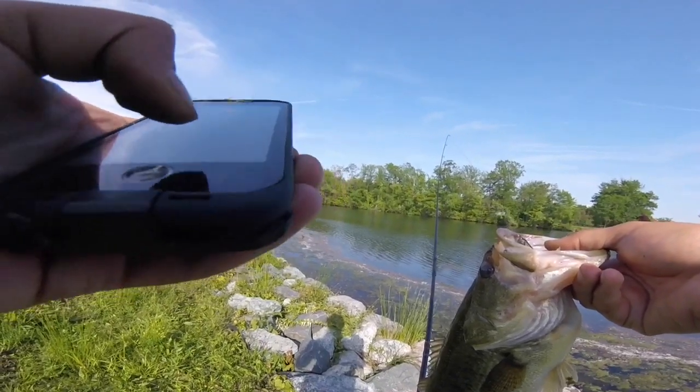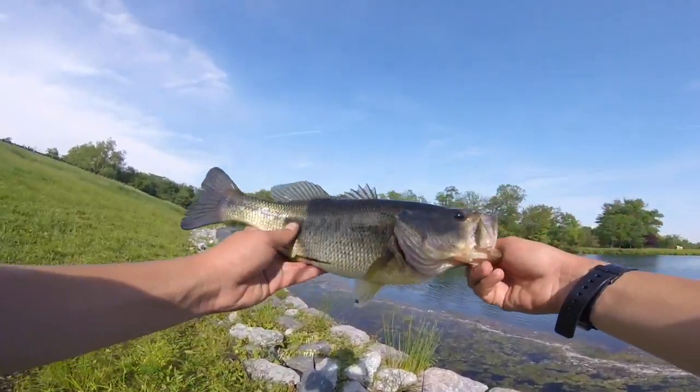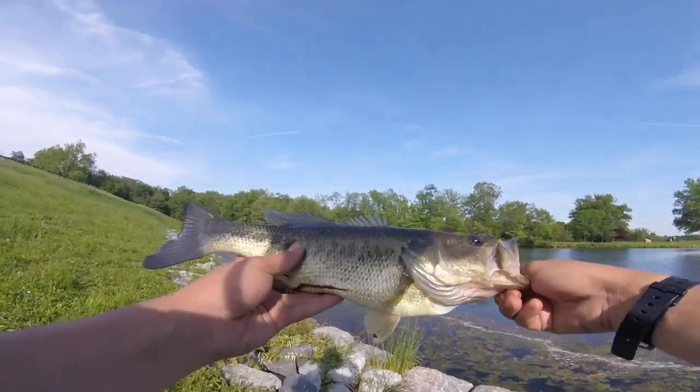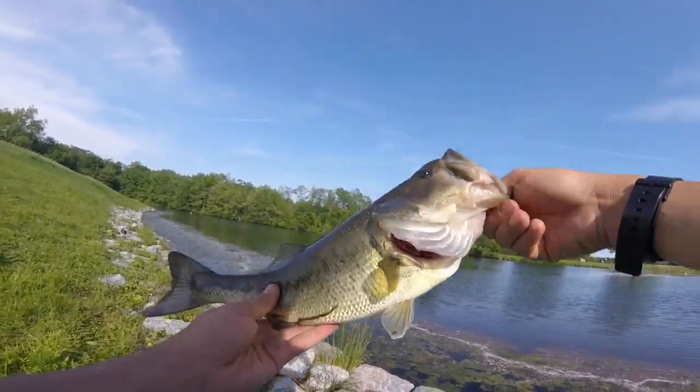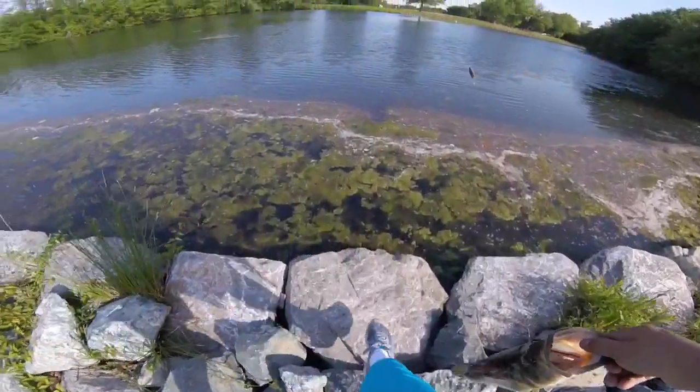So it's like 3 feet from the bank. I need to delete some stuff so I can get a picture. Oh, pre-spawn chunk. Yeah, she's fat. Nice fish. About 2 pounds. Let her go.